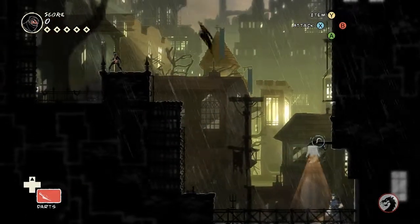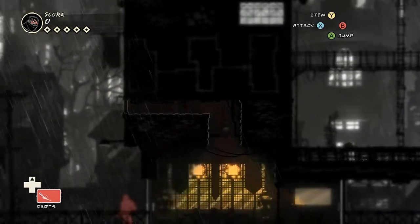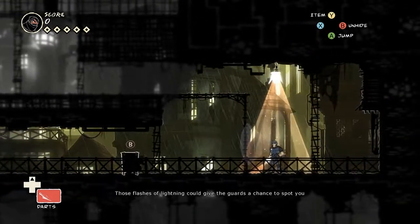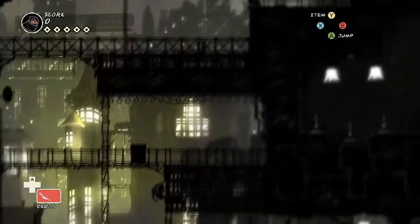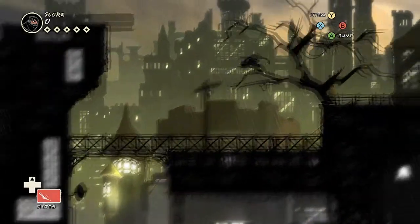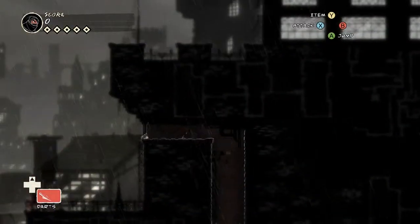Welcome, ladies and gentlemen, to Mark the Ninja episode 7. On the last video, we came off killing Kelly, and now we are on the city's edge. Move fast. Those flashes of lightning could give the guards a chance to spot you. Now, one of our objectives in this mission is to reach the inside of this building without being detected. And I am also doing a stealth mission, which hopefully I can get through in this video.